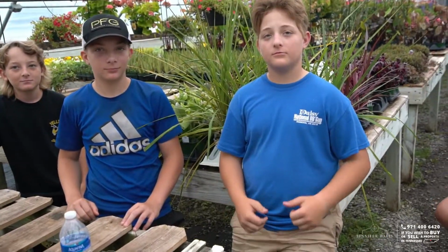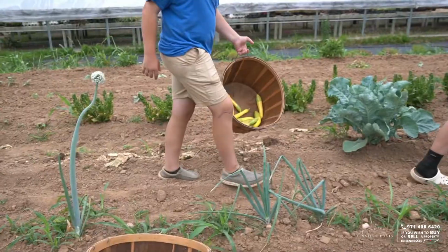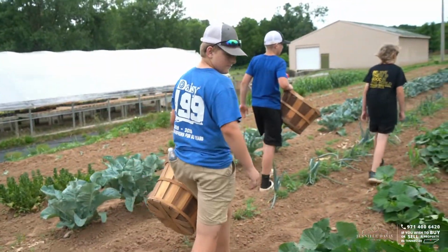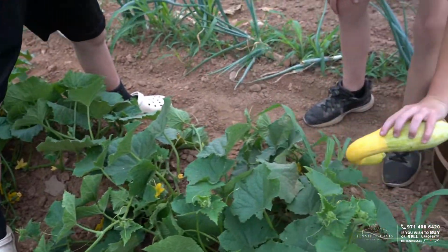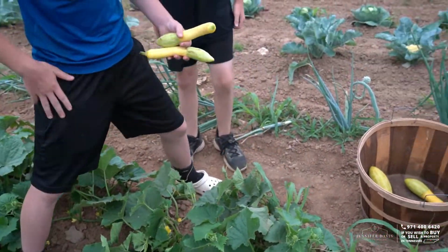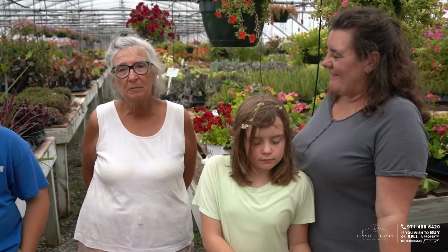These are my nephews, my youngest brother's 14-year-old triplet boys. They are my chopping garden helpers for the summer, and they have endured this heat. 105 heat index plus this week. Probably better than the rest of us. Well, we wear big hats, we wear lots of sunscreen, we drink lots of water, and we respect the heat.